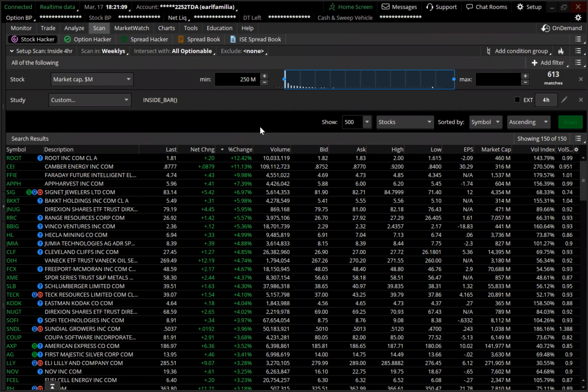We got about 150 on the list. Ain't too much, ain't too crazy. Let's take a look at it. We got a lot of bullish sectors, so I would imagine we're gonna have tickers across a number of these sectors.